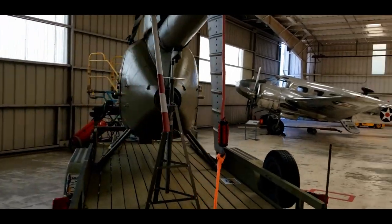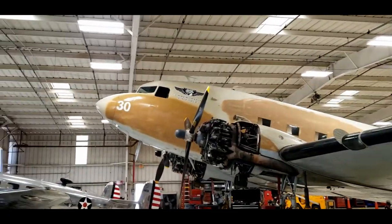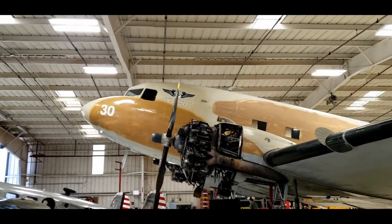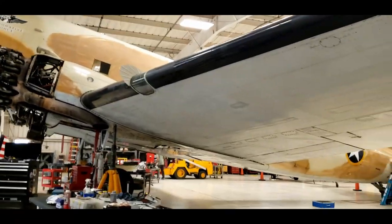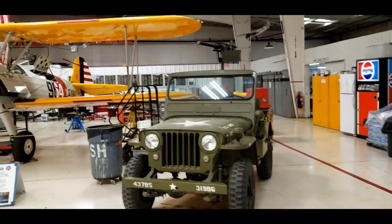In the back, they have the second hangar where they're actually doing more maintenance on the aircraft, and it really gives an inside look of what they do, how they acquire parts to put these back together to their original form.